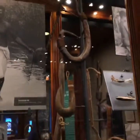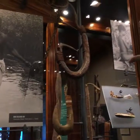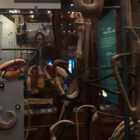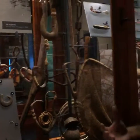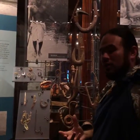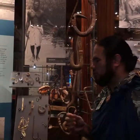Now these hooks that we see right here are primarily made out of wood. These top hooks are sometimes called shark hooks, and these hooks down here are known as revettus hooks. Now, shark hooks are easy enough to understand. They're hooks that are used to catch large sharks. In some cases, those might be sharks that are the size of reef sharks, blacktip sharks, Galapagos sharks like we have here in Hawaii. But even some of these large ones, depending on the area of the Pacific that you're in, could be used to catch animals as large as a great white, as they sometimes wander through.